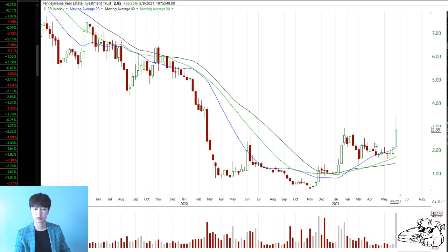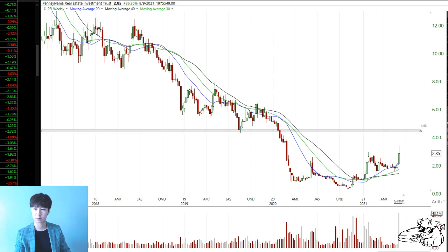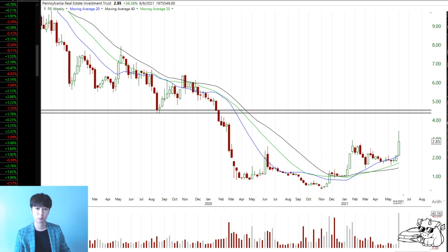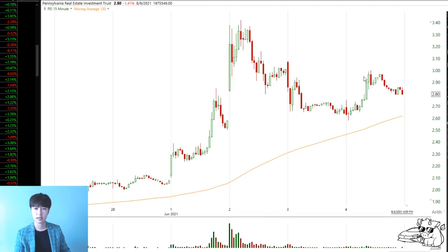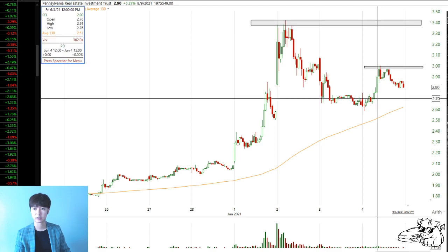If you look at it on the weekly chart, I think the potential area for sellers to come in is right here at $4.45. So I think this stock still has room to run. That's why I'm recommending it to you guys. And I don't think we need to buy it above this high at all, right? I think that's just too wide of a move. I think simply a buy above Friday's high is sufficient.